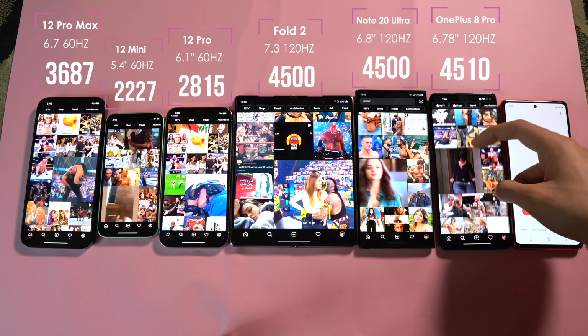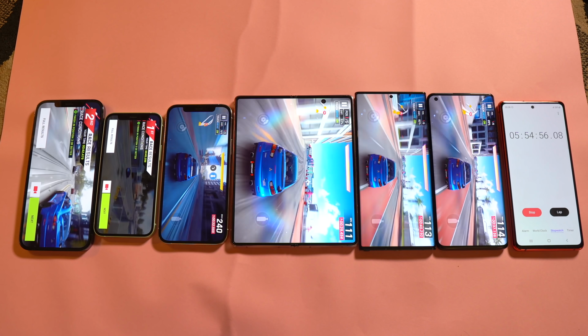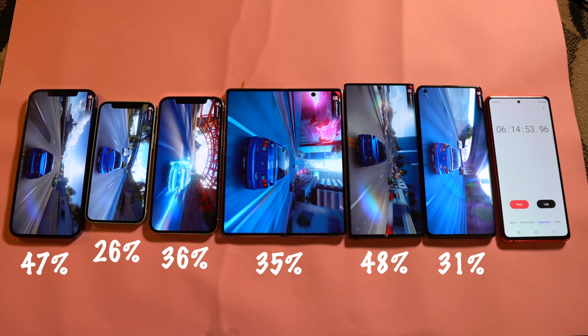They count on their optimization and it's just not enough, which is why the iPhone 12 Pro series missed out on this higher refresh rate feature.